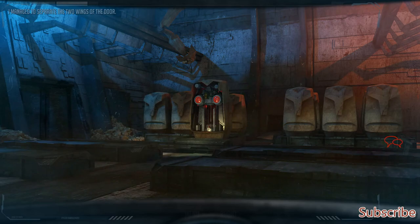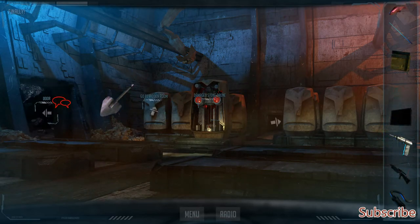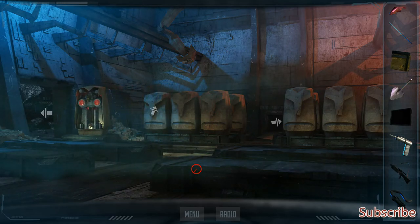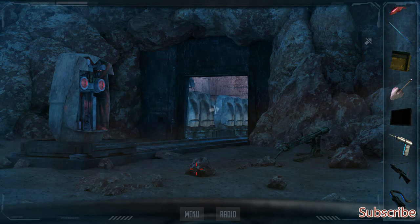I managed to separate the two wings of the door. Finally! I pushed the stone head outside on the trolley. There's nothing.